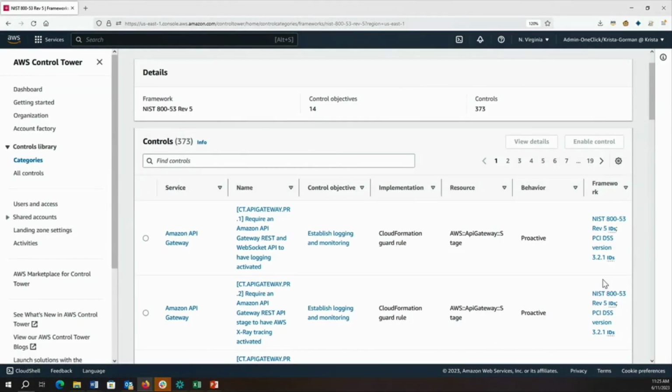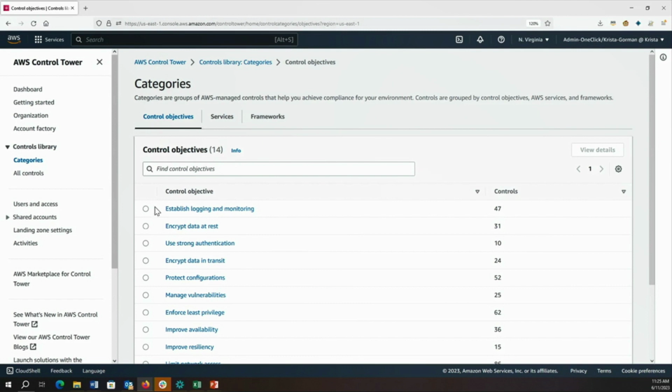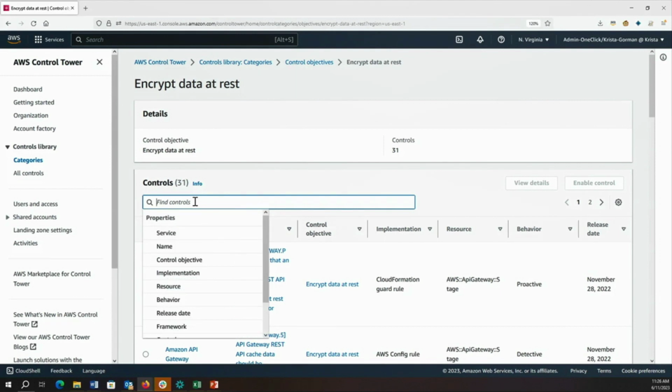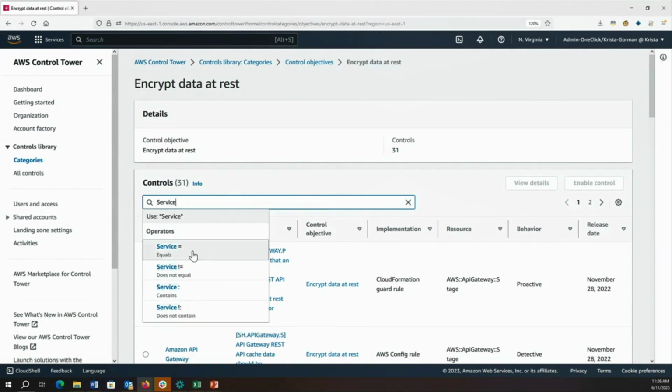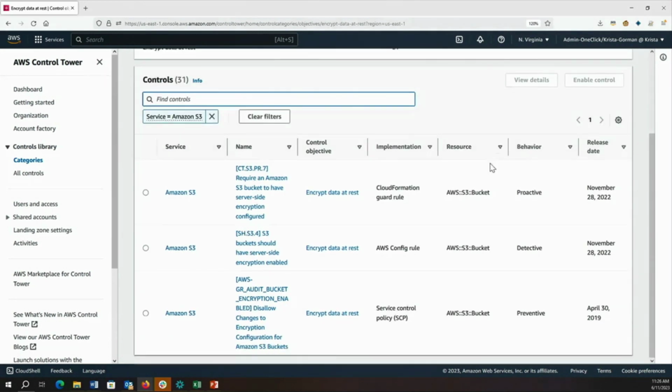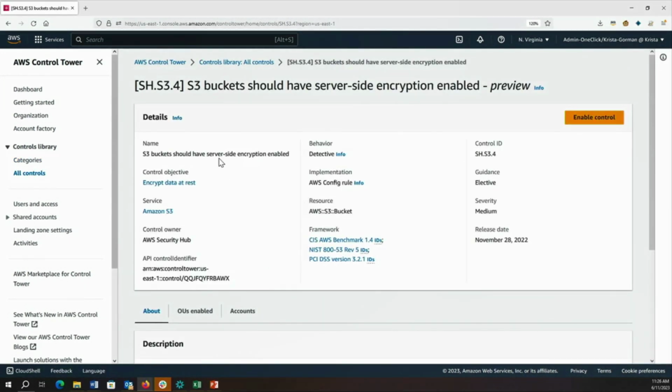So let's go back to the control objective page and walk through that encryption for S3 example. If we go to encryption at rest and actually search for S3, you'll see the controls that pop up for this control objective and that service specifically. You can see we have a proactive control, a detective control, and a preventive control. And all of these are related to making sure you have server-side encryption, right? And then disallowing changes.